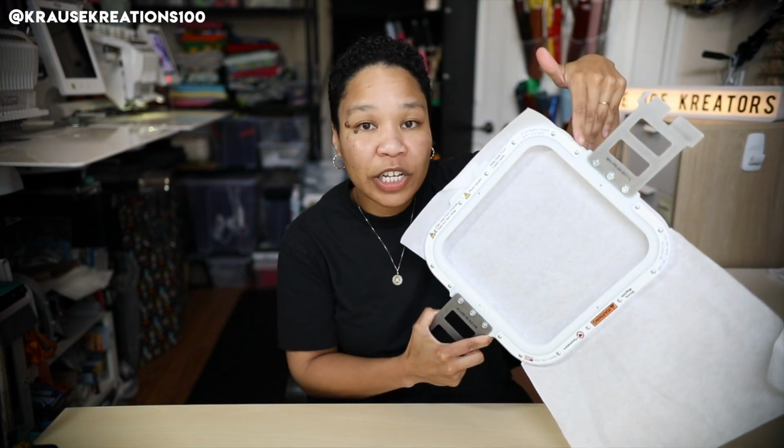You could easily use the size 8x9 Mighy Hoop to hoop totes, to hoop blankets, if you're working on kids' t-shirts or even adult t-shirts, the size 8x9 is the perfect fit. All you have to do is just wave your Mighy Hoop in front of it and it will attach to the back part. And just like that, within a few seconds, you already hooped your fabric.